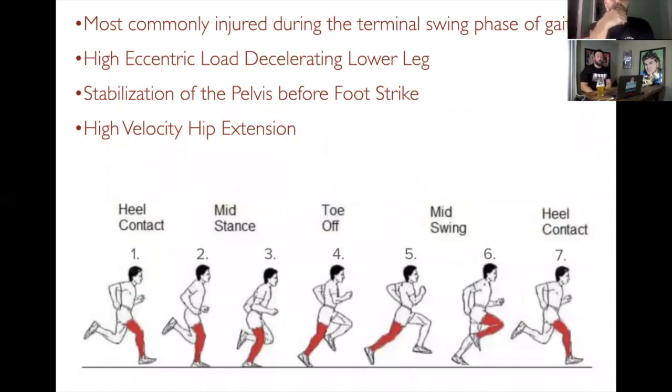It also most commonly happens during the terminal swing phase of gait. If you look at this image on the screen here, it's pretty much right about at heel contact, somewhere between 1 and 2, right? It's right when that foot's hitting the ground. It's not necessarily as they pull through, not when they do the concentric action. It's right when that foot comes down to the ground. And we'll talk about why that is in a second. Mainly because that hamstring has so many jobs to do, right?